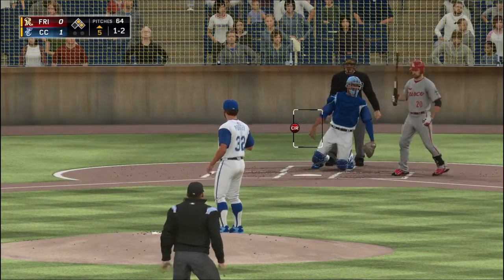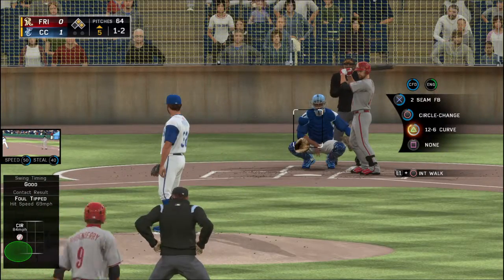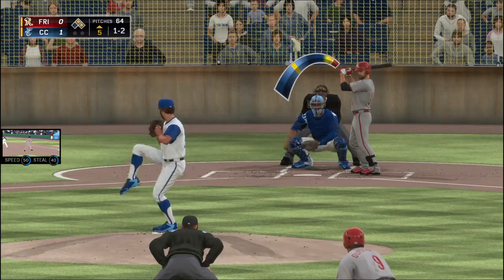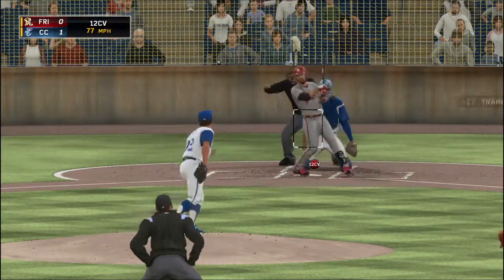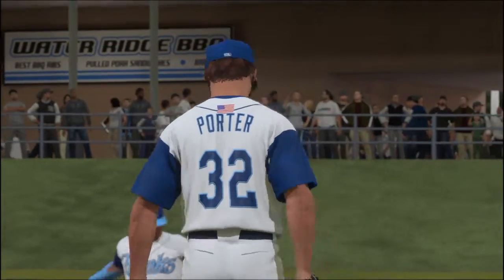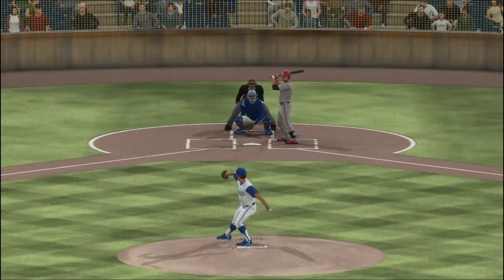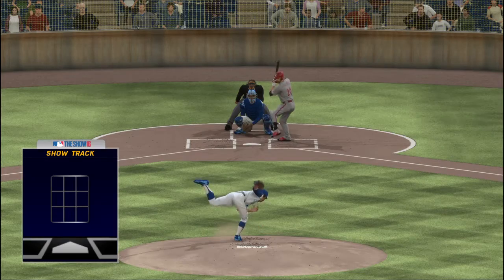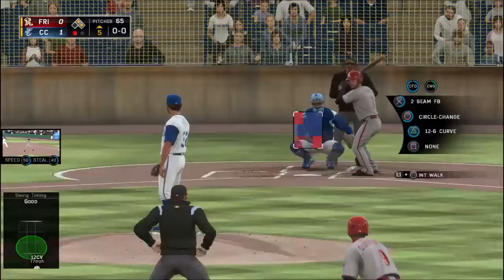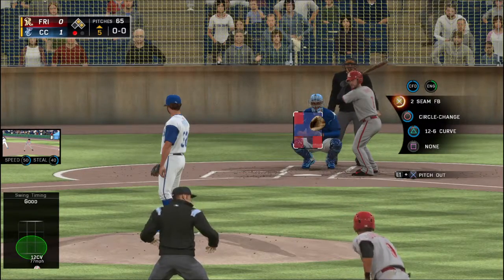Did a good job to shorten up and protect the plate, and he'll have another shot at it here. Got him. Well, this curveball, it just disappears. He thinks he's right on it at the plate. Look where it winds up, completely out of the zone. And that's what you want as a pitcher. You want hitters to chase pitches that aren't strikes.